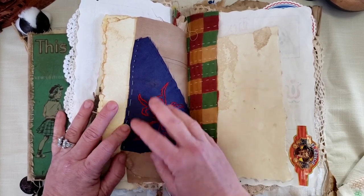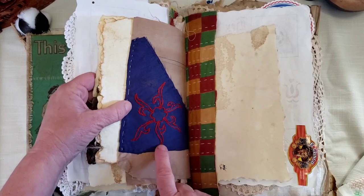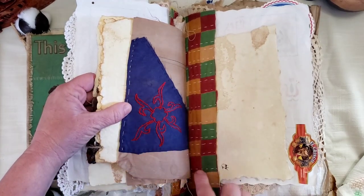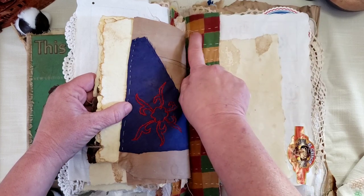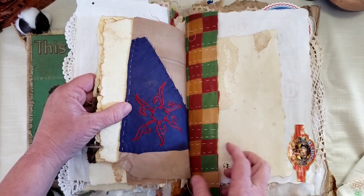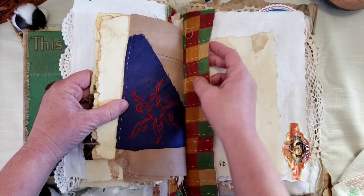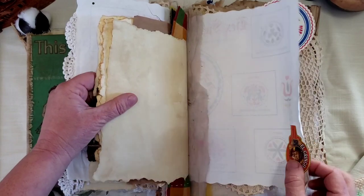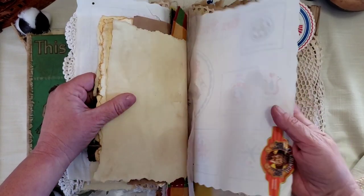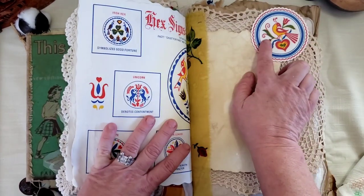And stitched here is some type of red symbol or pattern. And this here has the slow stitching going across it. I don't know if it was a piece of Kantha quilt, but that's kind of what it looks like. I believe that was probably a piece of Kantha quilt. This is the other side of that placemat, and I put that cigar label there. And then this is a coaster.